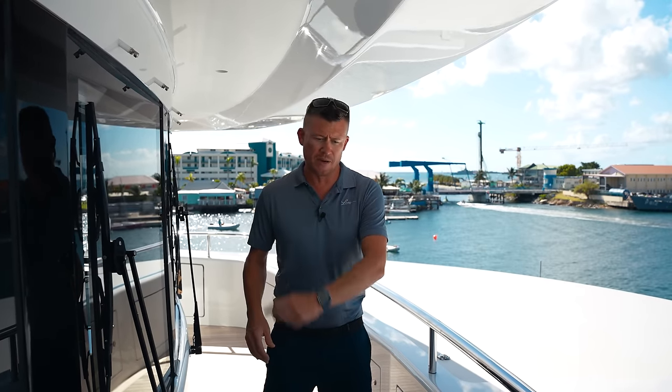Okay, so we're finally on the dock here in St. Martin. We went through the bridge, it all went super smooth, and now the guests have just departed. I walked them down the dock, put them in the Sprinter vans, and they're on their way to the airport to board the private jet back to Europe.